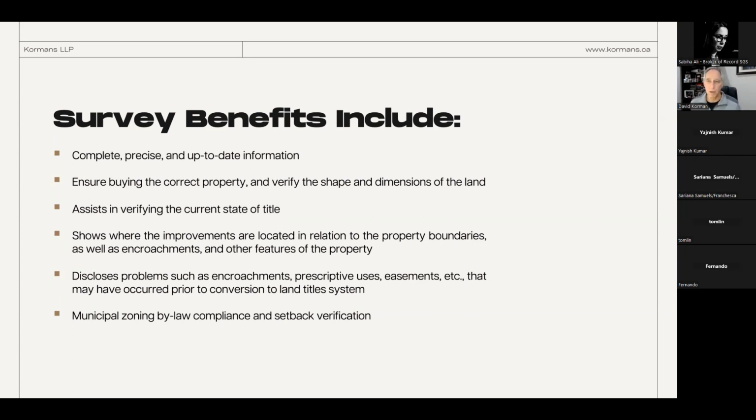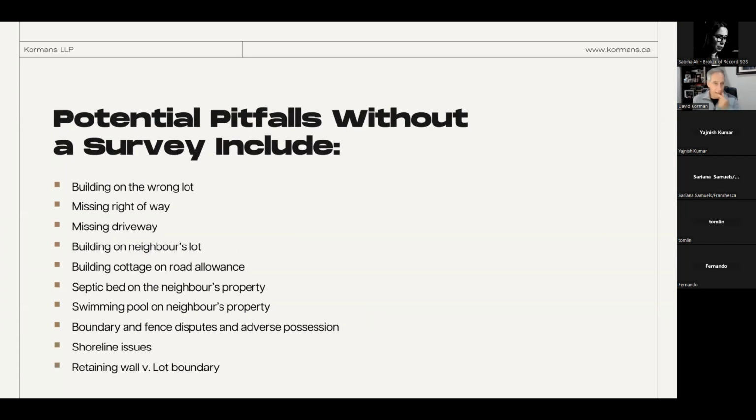If we don't have a survey, we're not going to know about those issues. And if we don't have an up-to-date survey, we're not going to know if those issues still exist as of today. So there's a lot of benefits. Now, we can close without a survey. And on residential transactions, for those of you that are familiar with closing transactions through our office, you'll know that we will not close a residential transaction without title insurance. And if we have title insurance, we can close without a survey. Okay.